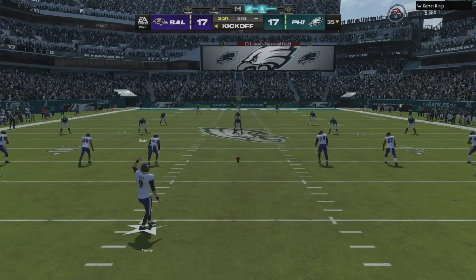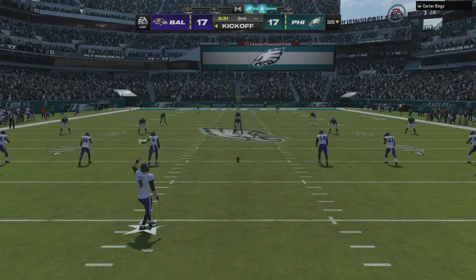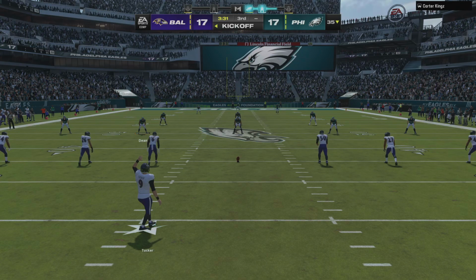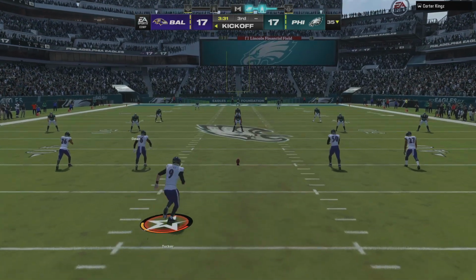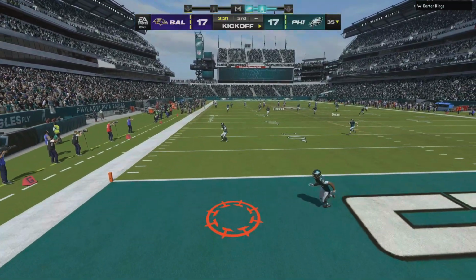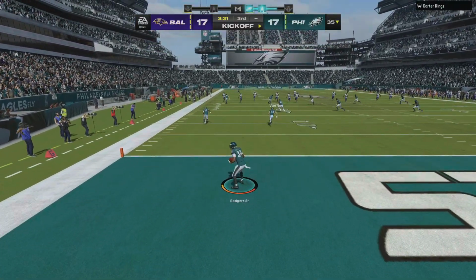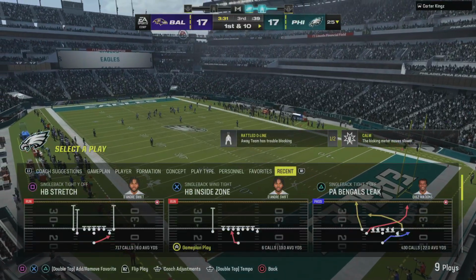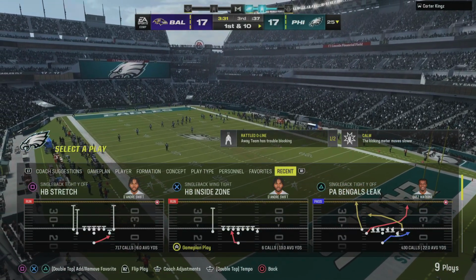Justin Tucker to kick off for Baltimore. Nothing separating these two teams on the scoreboard as the kick's away here. And Rodgers will hold on to this one, and it'll come out to the 25. 25-yard line.